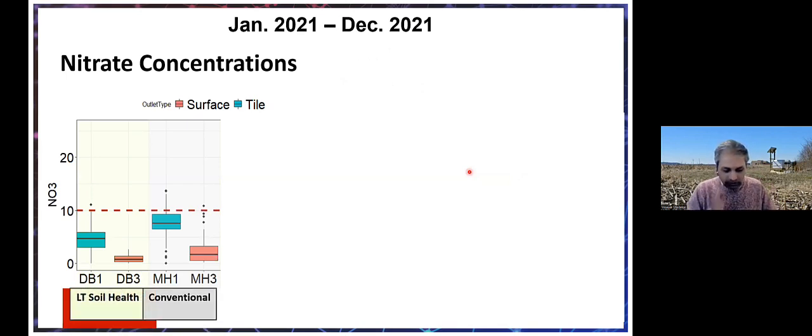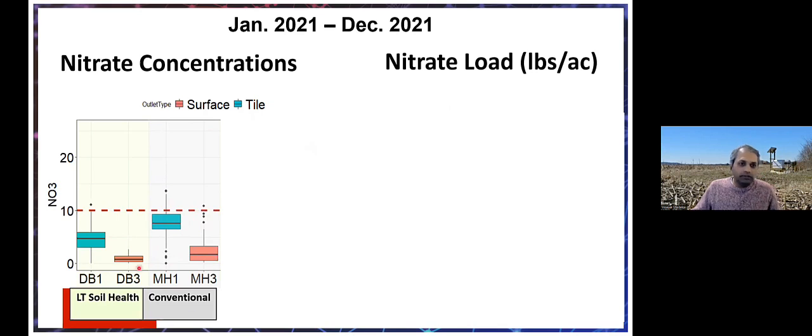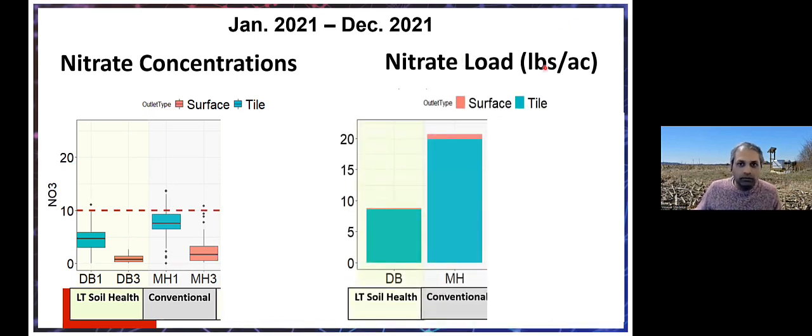So coming to the results that may be of more interest for our communities in Iowa, which is the nitrate loss. And here is the data on nitrate concentrations observed in the surface as well as tile. So the orange is surface runoff, and the greenish blue is the tile drainage. Again, that DB, the long-term soil health field, is on the left side, and the conventional field is on the right side. And you can see there are some differences in the nitrate concentration, still below that 10 ppm threshold for drinking water quality. But this doesn't necessarily give you all the information unless you multiply the concentrations by the amount of water that's leaving to get the nitrate loading in pounds per acre.